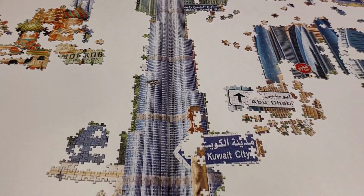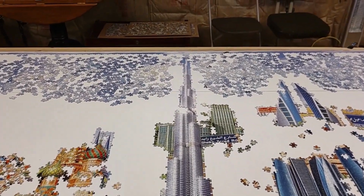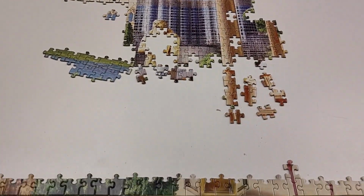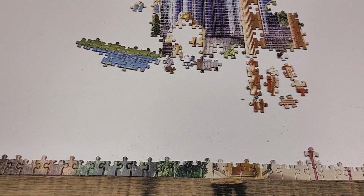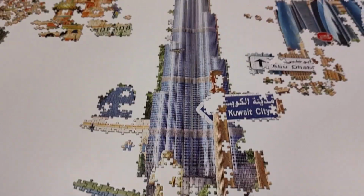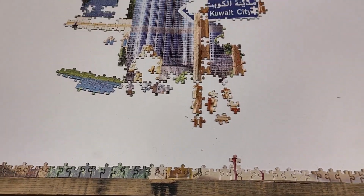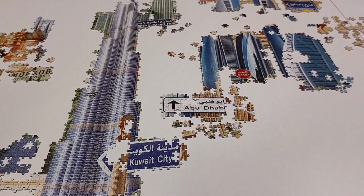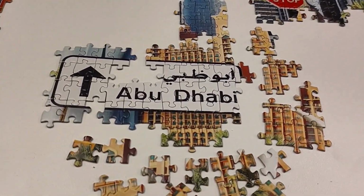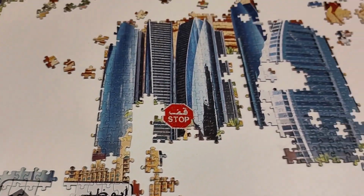And a lot of these were here before. This is almost connected from the top. It is connected at the top, but it's almost connected all the way down to the bottom. We have just, well, probably pretty much, but after coming that far down, it doesn't seem like much. And then we'll have all the way from the top to the bottom done. The Abu Dhabi sign, we have that connected in with these buildings now.